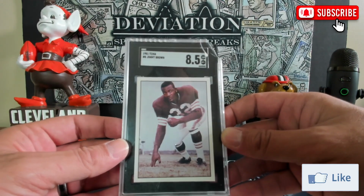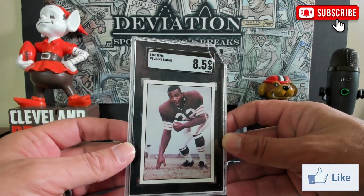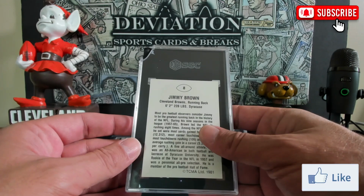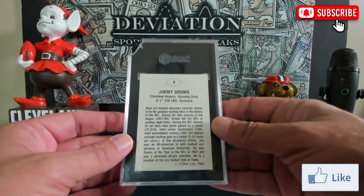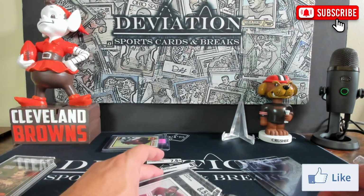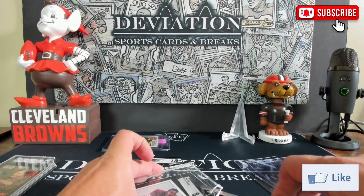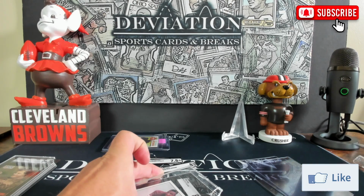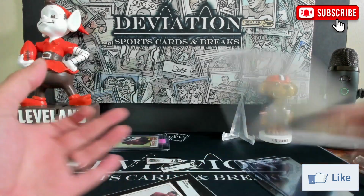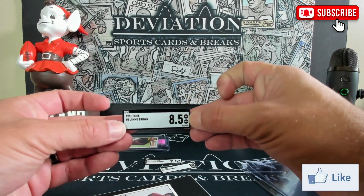Next up, this is kind of a unique card. I've never seen this before. This is a 1981 TCMA Jim Brown. Got an 8.5 from SGC, good lord, I keep getting them mixed up. I thought this was a pretty unique card. I have a little bit of a registry that I'm working on for Jim Brown, so I thought this would be kind of a cool oddball card to put in my registry. So you can see this got an 8.5.